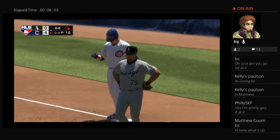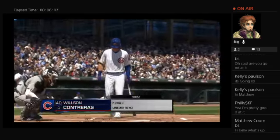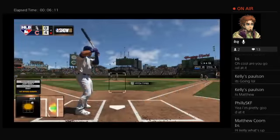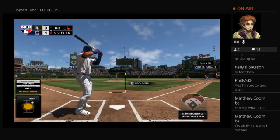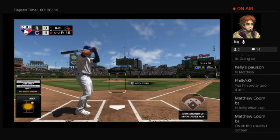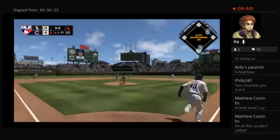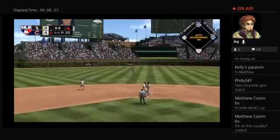The catcher, number 40, Wilson Contreras. Here's the young catcher, Wilson Contreras. He's 0 for 1 thus far. Becomes set. Here's the 0-0 pitch. Grounded back up the middle. That's through for a base hit, and he's 1 for 2 now.